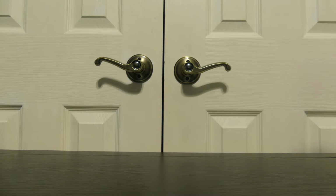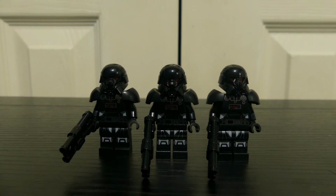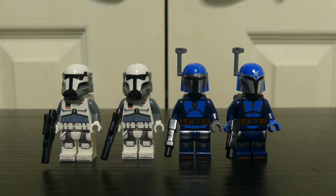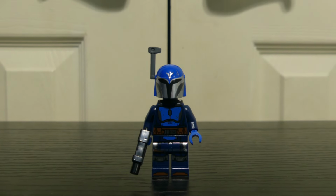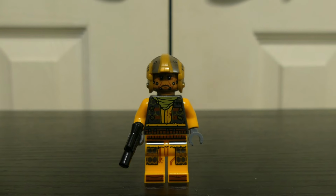I then bought the Dark Trooper attack set, which is from the Mandalorian, and it has 3 really cool Dark Troopers. And at the time, it was my first ever Luke Skywalker. And the actual set I do not have built anymore, but it is a pretty cool set. I then bought the Ambush on Mandalore battle pack. This set I do not have built anymore, but the figures are really cool. It has 2 Imperial Commandos, and then it has a really cool Mandalorian Warrior and a really cool Mandalorian Night Owl.